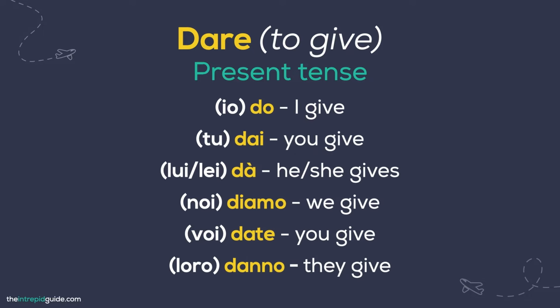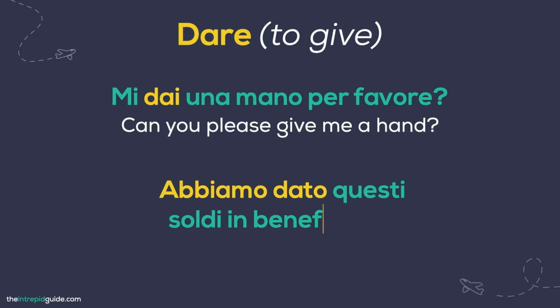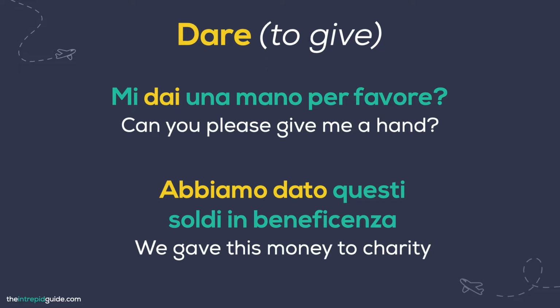Io do. Tu dai. Lui, lei dà. Noi diamo. Voi date. Loro danno. Here are some examples. Mi dai una mano, per favore? Can you please give me a hand? Abbiamo dato questi soldi in beneficenza. We gave this money to charity.